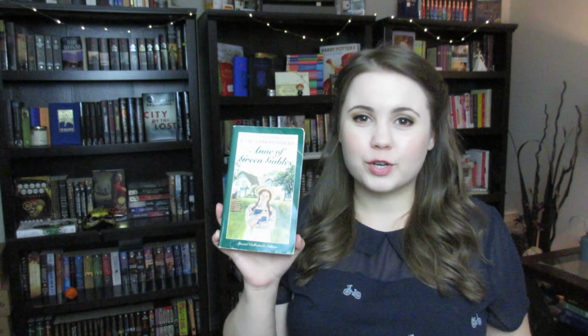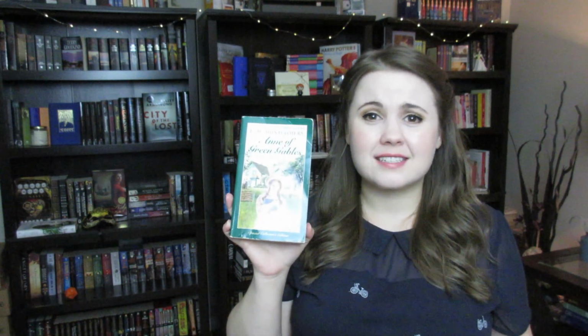This copy of mine is probably one of the most ratty books that I own because I read it when I was 9 or 10. I think it was 9, and it just came with me everywhere, so I cannot recommend this enough. It follows Anne's life from the time that she is like 11 until she's 16, and then there are more stories that go on from there until she is an adult, and I can't say enough good things about this story.